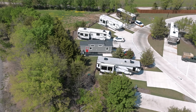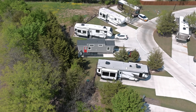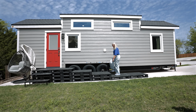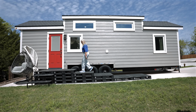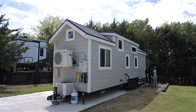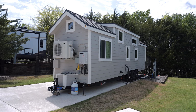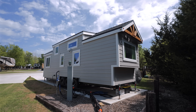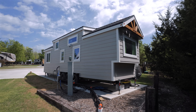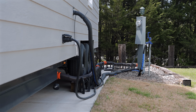So I think the benefits of a tiny home over an RV, number one, utilities, if you have one that is well built. I mean, in the heat of July, August in Texas, my highest electric bill's been $50. And part of that is because of the builder I used has a quality build. It is spray foam insulated so that it is really energy efficient. And again, just the feeling of stability.